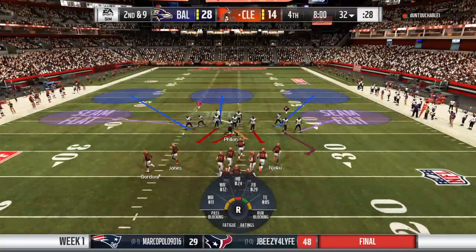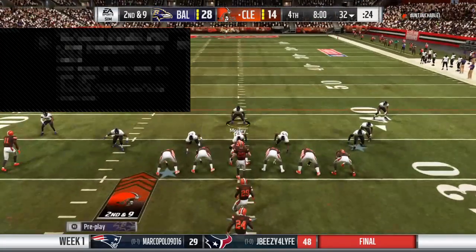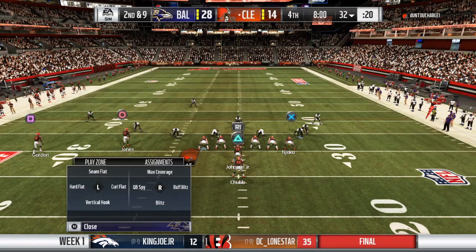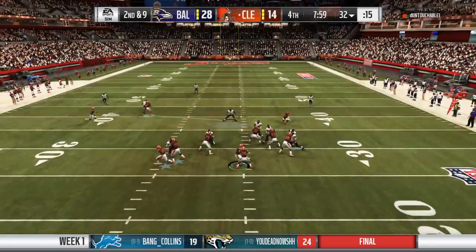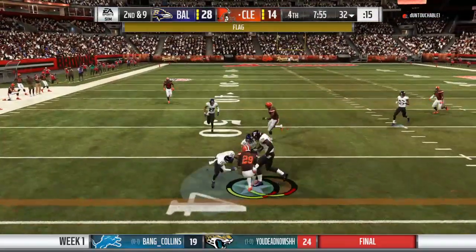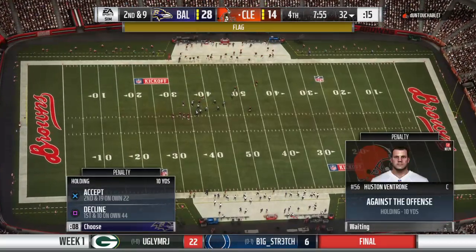They only got a yard out of that last completion, and that makes this 2nd and 9. Now let's go. Blue 90. Now back to throw. Underneath for Johnson. And he's going to be taken down here with a penalty flag on the field.